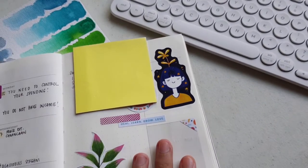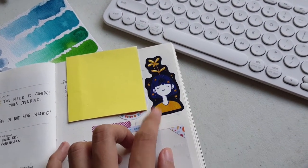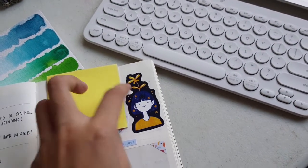Oh, this is my journal, by the way, and I just stuck it on there so I can remember what it looks like.